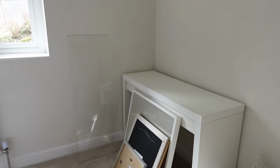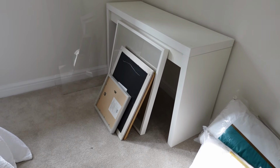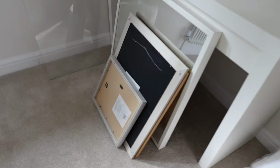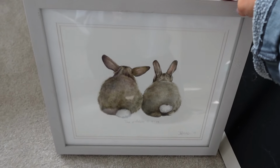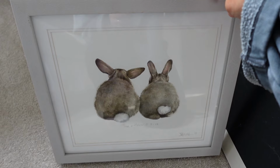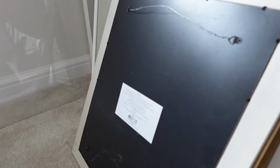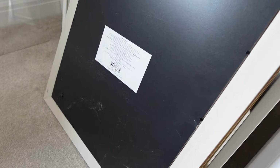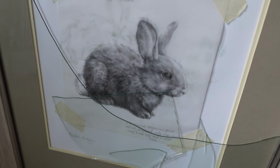That is my old IKEA dressing table, and then I've just got the mirror that goes with it and a couple of random pictures propped up that I haven't had a chance to actually put up yet. This is what Tom's mum made us for the wedding. It was a wedding present, this. She's an artist. I don't know if I've ever mentioned that. She also did this pencil sketch, which I am absolutely devastated about because it's completely broken, look. So we need a new frame for that, but yeah, she drew that.